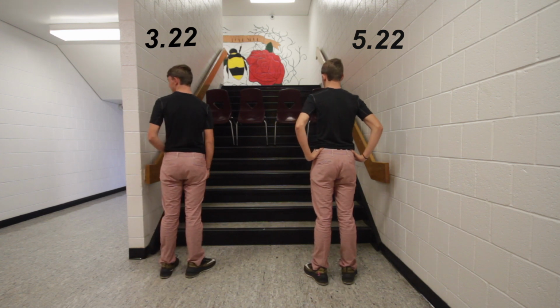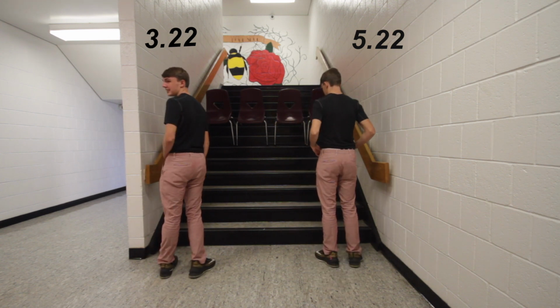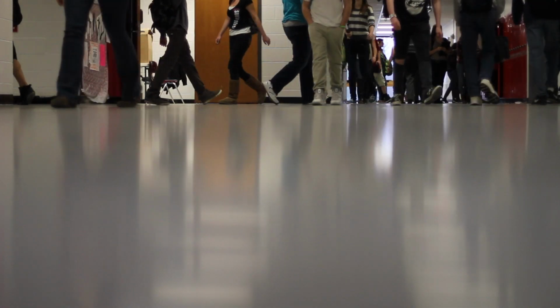As you can see, there's no contest, and the Curdy that takes double steps will always be faster. I think it's pretty obvious. If you want to get somewhere quickly, make sure you skip that middle step, but also make sure you stay on the right side of the hallway. From Voorhees Now, I'm Nathan Pfingst.